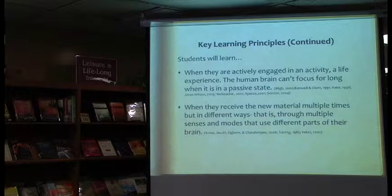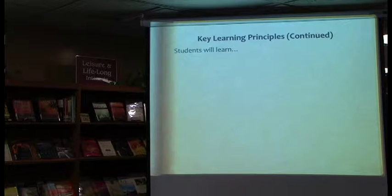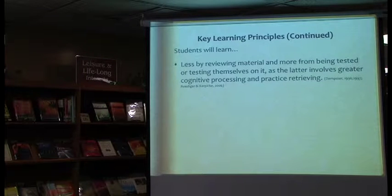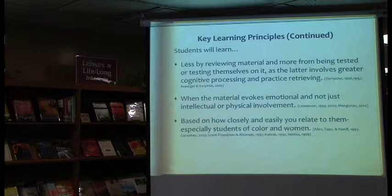They're receiving material multiple ways, multiple times, but in different ways, kind of like I was talking about, not just the same thing over and over again. Just a couple more. This one's interesting. Pretty recent research on this, just showing the value of testing, students testing themselves even. The whole emotion thing we were just talking about. And this one's really interesting too. Often that relationship with the teacher is particularly critical. And we're finding, especially students of color and women, that relationship with the teacher is really critical.